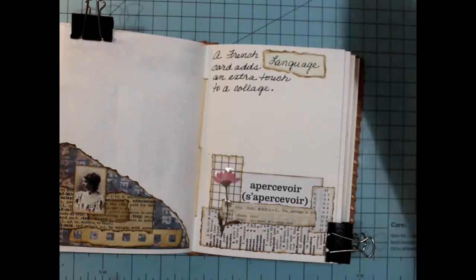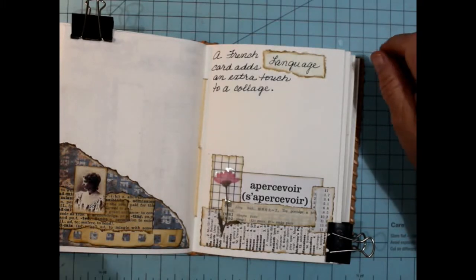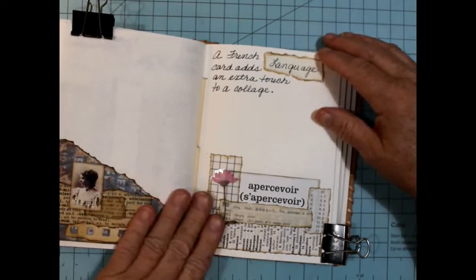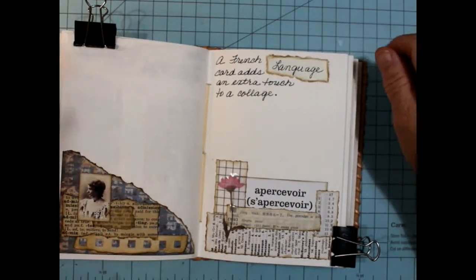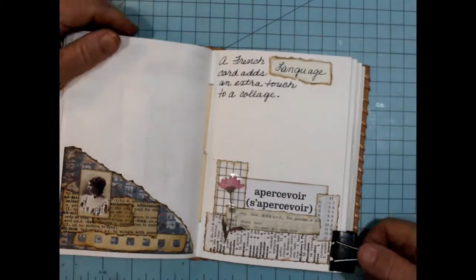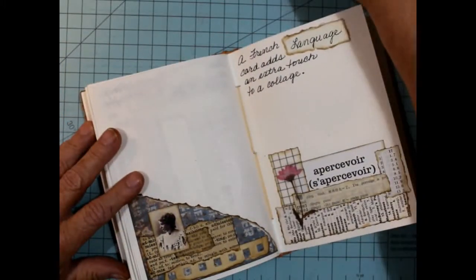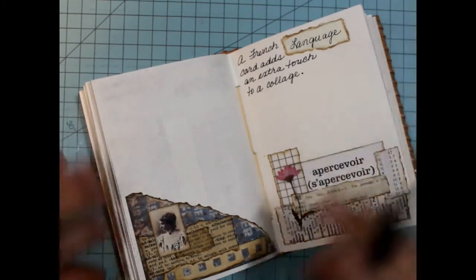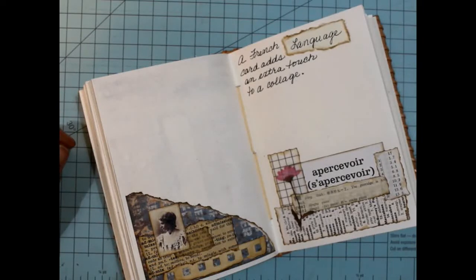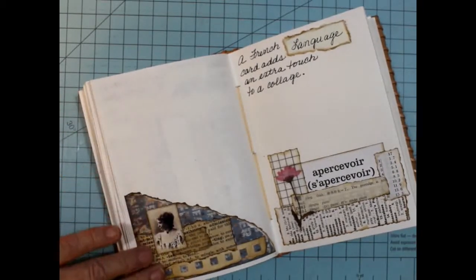One of these days, if I can get my craft room organized, I'm going to do a video on my craft room, and then maybe I can remember to take a shot of that bookcase setup that we made. Okay, now then.